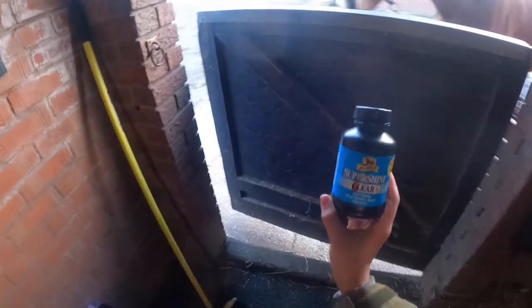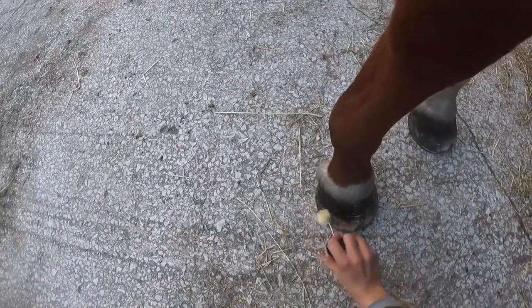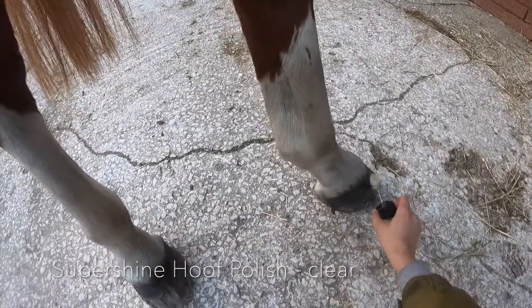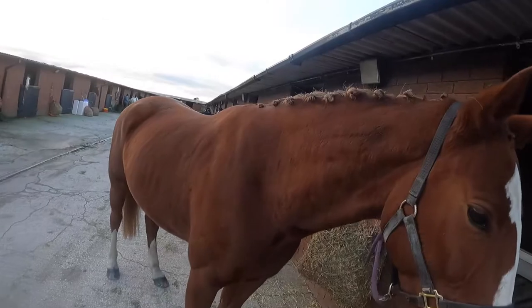Okay, next I'm going to go in with the hoof polish. Oh, it smells strong. It smells like nail varnish remover. Oh, I hate this bit.